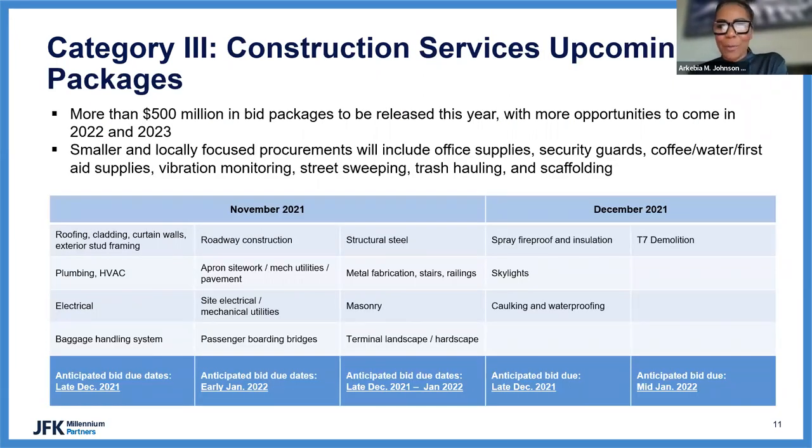The Category 3 work with some of our upcoming packages. We have approximately $800 million worth of packages that are released currently in all areas of concrete, masonry, HVAC, and plumbing.